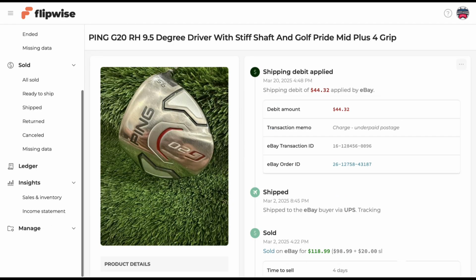Just as an added bonus here, as promised, this was the shipping label debit that I got charged back from UPS. And this is the first kind of rash of chargebacks that I've experienced in 3 years from UPS. This has apparently been rampant, is what eBay has told me, that they've seen a significant amount of chargebacks for golf clubs specifically. I got charged $44 here. So I did dispute this. I'm hoping that eBay does get back with me to give me a credit on this.